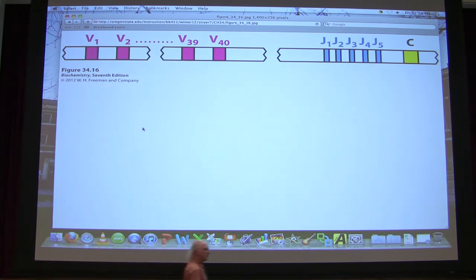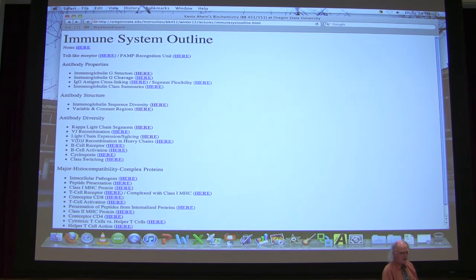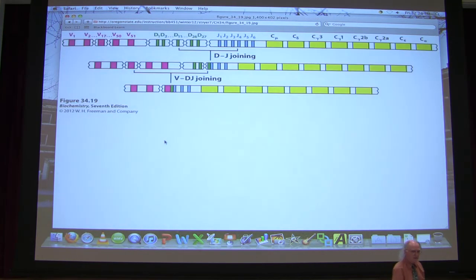Okay? If we look at the heavy chains, by contrast, the heavy chains have a similar setup. They have more variable regions. Okay? So there's 51 right there. There's 27 more, and these are called D regions.